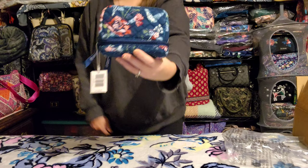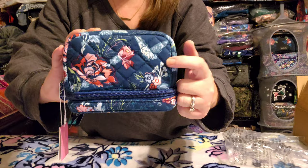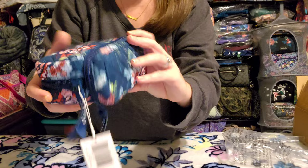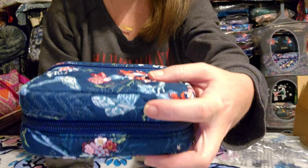And I've mentioned that I'm not huge on pattern placement. It generally doesn't matter to me. But I love the butterflies on this pattern. And check it out. I got a butterfly right on the front. What luck. The handbag gods were smiling upon me. This is kind of like the travel pill case in Rosy Outlook. The rest of it's, you know, whatever. But the front of it was really good. Look, I even got most of a butterfly on the little top right there, too. That's crazy. So anyway, let's look at this item.